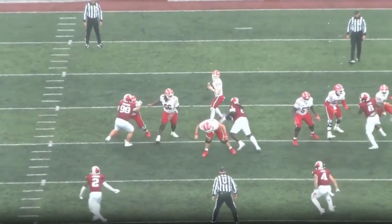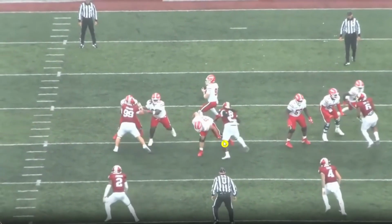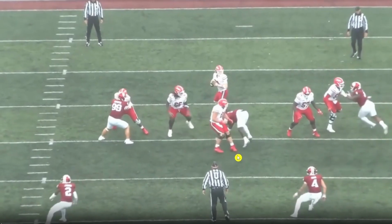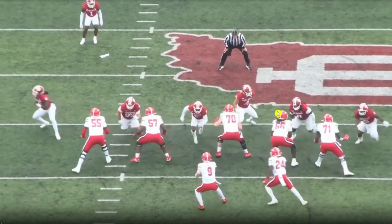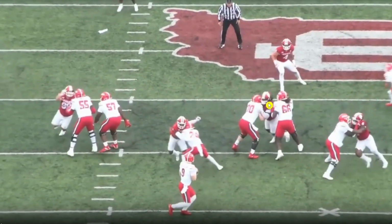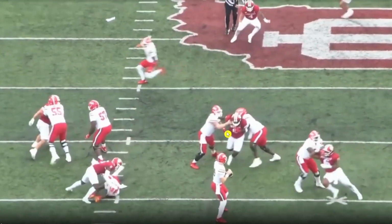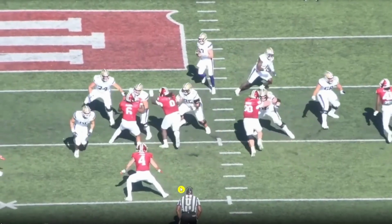A vicious, vicious swipe again from West. And so vicious that the center essentially just trips him. Just trips him because he knew he was in serious, serious trouble. And here, again, that club arm over, quickly contact the second lineman, and look at him split this double team for the sack. Really, really impressive from West.